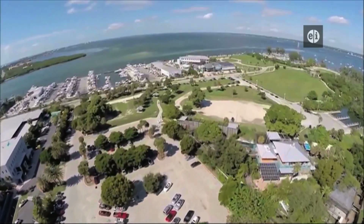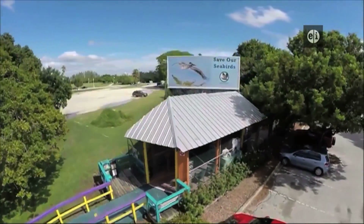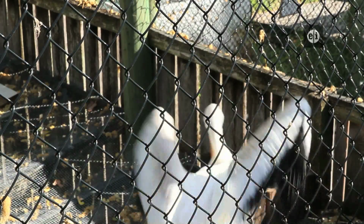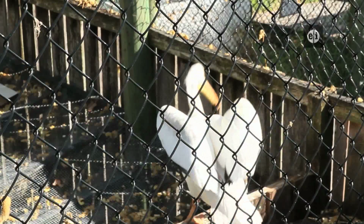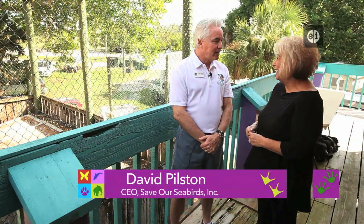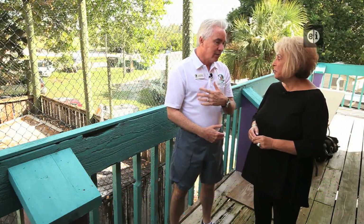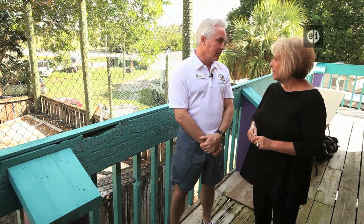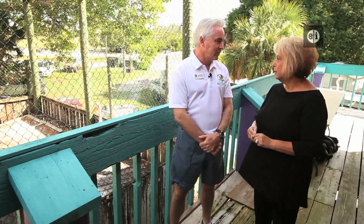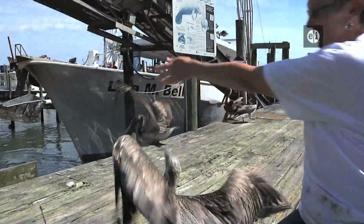Our good friends at Save Our Seabirds have been rehabilitating birds for almost 35 years. Today, we're going to meet an American white pelican, a true snowbird who shall remain nameless. Let's find out why. These are the white pelicans, the original snowbirds, and as you well know, every winter we get hundreds of these that migrate down from the upper Midwest and spend the winter here in sunny Sarasota and Manatee counties. Here in Florida, we see the brown pelicans year-round.